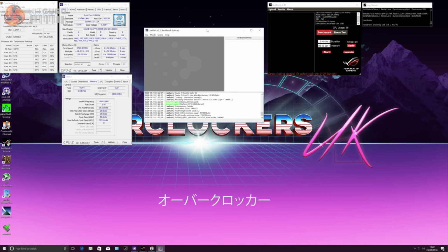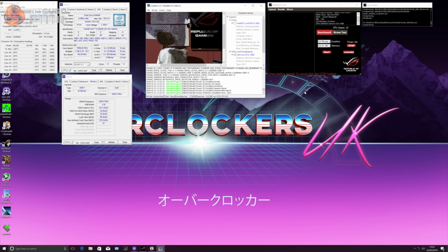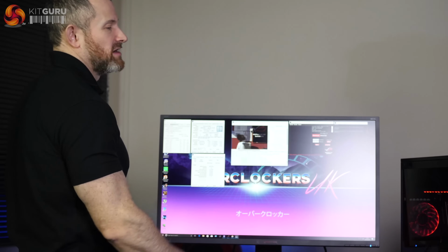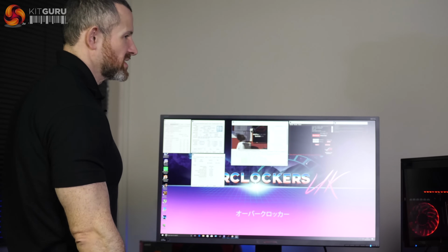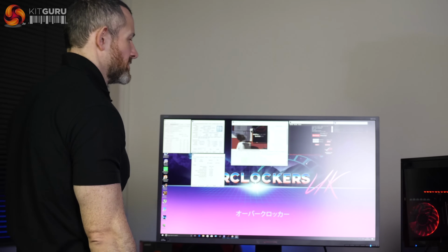So we hit start and we see it's running away. We can see immediately the processor's at 100% load. Still very quiet, this PC. Yeah, I mean the fans are around 1,000 RPM. When we're specing systems, we keep that in mind all the time, that it's not going to bother anyone on the desk or interrupt the gaming sessions.